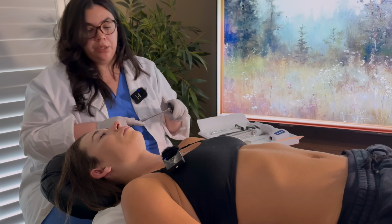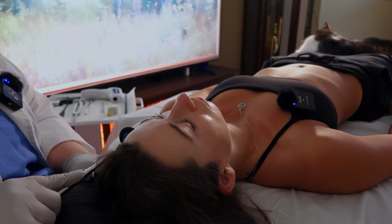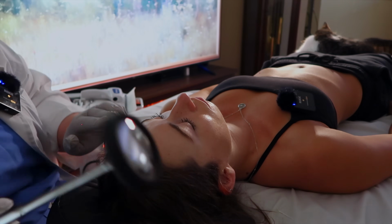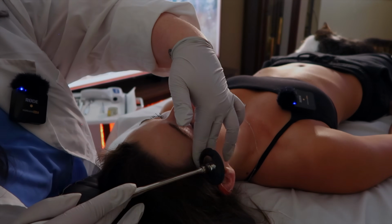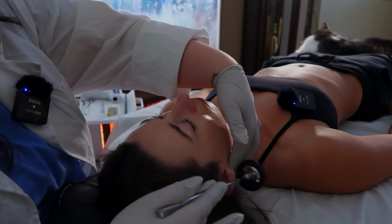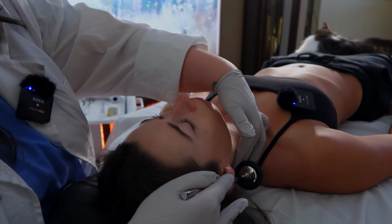I'm going to follow up with some gentle percussion here, so just want to percuss around these areas and see if we can isolate for pain or any signs of physical distension here. So is any of this tender at all? Any areas of soreness?